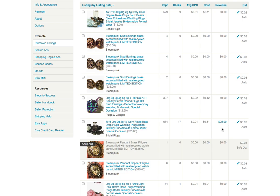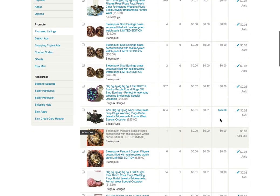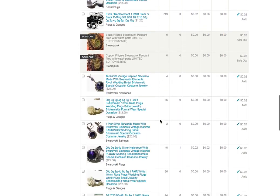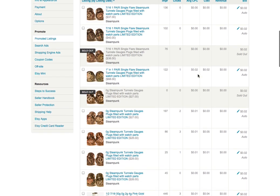Now, the revenue may not necessarily be the same item that they clicked on to get into your store. The promoted listing they clicked on may not be the one that's sold that's being counted as revenue. In this specific instance, they did buy what they clicked on. I know that I have an open order for this item right now. But this number may not always be what they purchased. If I go to page 2, I can show you that right here.